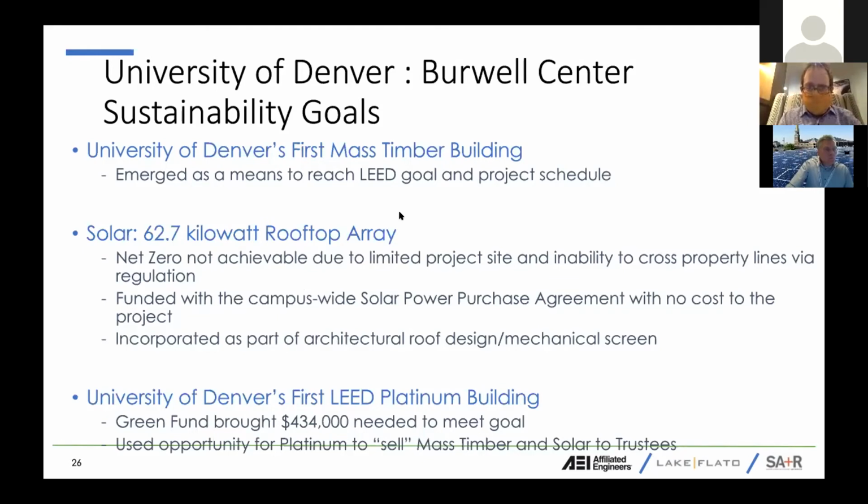We've added solar to it as well as part of our other project. And what that's leading to is this being our first LEED Platinum building. That's our goal. We're moving towards that. We brought some funding from our Green Fund, which funds energy efficiency projects, to meet that goal of LEED Platinum. We'll let you know when we get the paperwork back. We'll have a party at Burwell. Hopefully we'll all have vaccines by then as well.